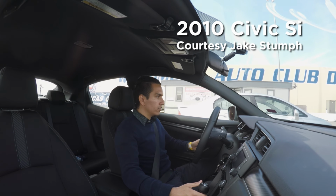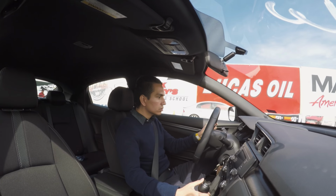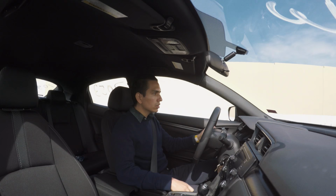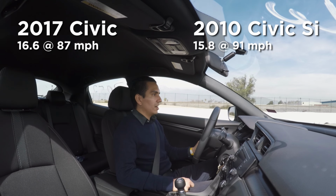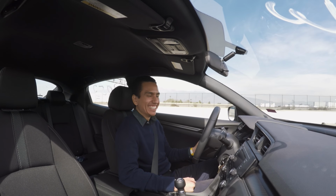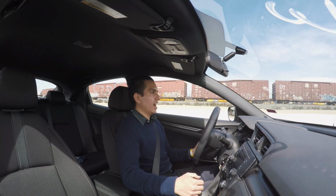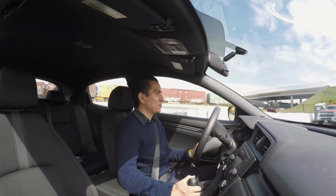All right, we're in staging right now against Jake's 2010 Civic Si. Bad start. Oh, that was fun. Did not expect that much wheel spin on a prepared track, so I gave it a little bit more. And the lights came up, the tree just started lighting up a lot quicker than I thought it would. All right, better luck next time.